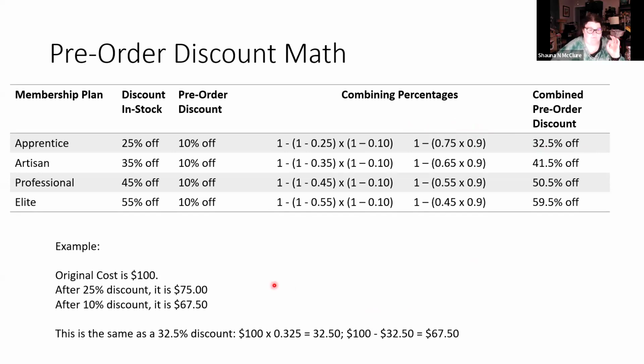I know that might be kind of confusing. So I've included an example over here so you can see, if your original price is $100, after a 25% discount, then you're going to pay $75. And then after another 10% discount, you're going to get to $67.50 after that additional $7.50 comes off. But that's how much you pay. That's the same thing as saying it's a 32.5% discount. If you took a 32.5% discount off of $100, you multiply that, you get that you're going to take off $32.50. When you subtract that off of 100, then you get $67.50.